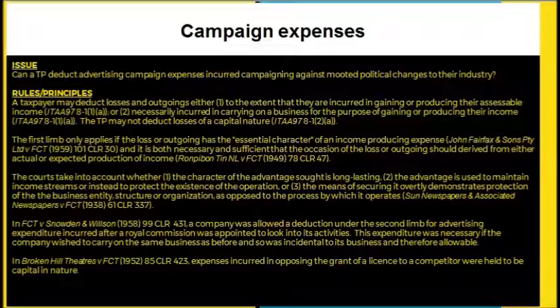And again, describing cases very briefly in terms of what the particular facts were and the principle that came from that is a very helpful way to get your head around this style of question, where we're trying to make an argument in relation to a set of facts given to us. So when looking at Snowden and Wilson, for example, there you had something similar where the entity spent a large sum of money advertising after there was a royal commission that had been set up to look into his activities. And in that particular case, the courts were happy to say, yeah, this is allowable as a deduction. It is necessary if that business is going to carry on earning income in the same way it had done before.